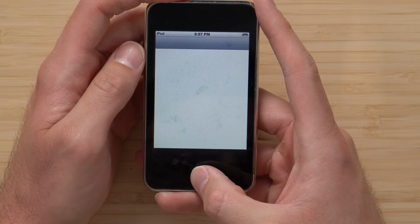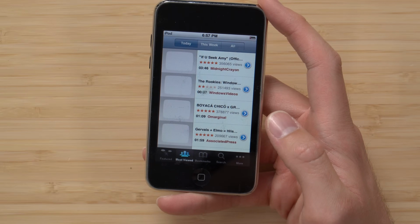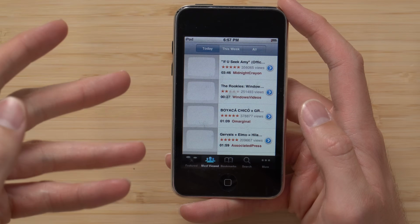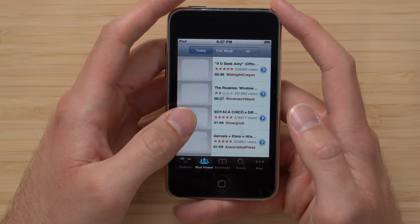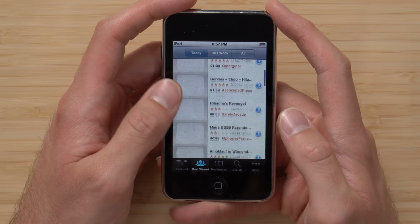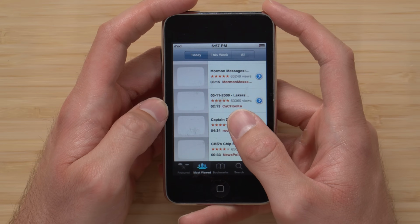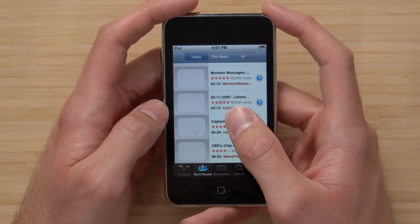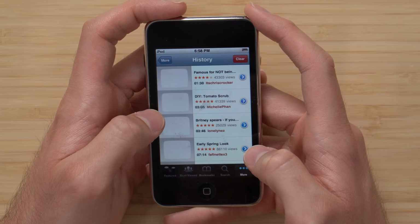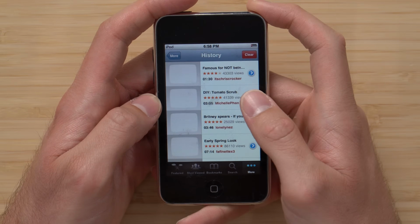Of course, you got the cool YouTube app. Yo, no way. This is awesome. I've never seen this before, but I guess it cached the top videos at this point in time. So we got videos like If You Seek Amy, official music videos, I guess? Mormon Messages with 63,000 views. We got some highlights from the March 11th, 2009 Lakers game, which is awesome. Can we see some history? Yo, we can see their YouTube history? Dude, that's awesome. We can see Famous For Not Being Something.